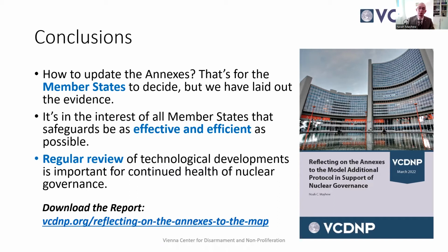So with that, let me say another thing, sort of more bird's eye. I believe it's in the interest of all IAEA member states that safeguards be as effective and efficient as possible. Safeguards play multiple roles in the framework of international nuclear governance. One of these roles, of course, is providing assurance to the rest of the international community about a state's nuclear intentions. So I would think that all states would be interested in ensuring that the Model Additional Protocol, as an instrument of nuclear governance, is as up to date as possible. As Laura, who will be speaking in a minute, has often said, safeguards are only as effective as member states wish them to be.